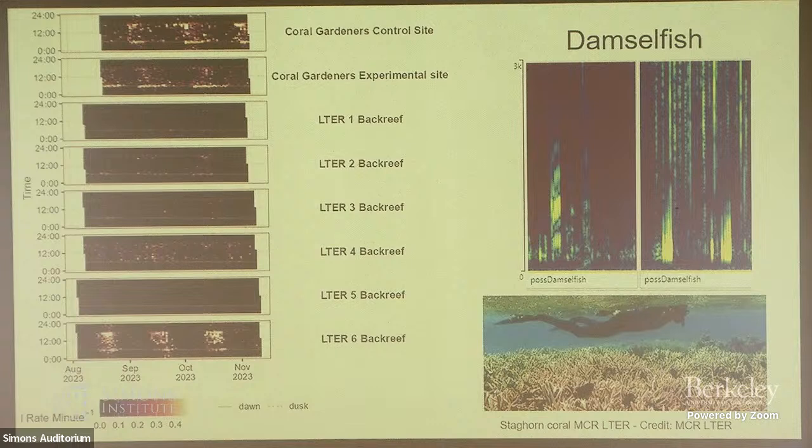The one on the left there is a little higher frequency and a little more like a trill. And the one on the right is a little bit more low frequency. They have a very similar cadence though. And we don't know much more than that. We don't know if it's 2 different species of damselfish, if it's juveniles and adults, if it's more than 2 species or 1 species making 2 calls.